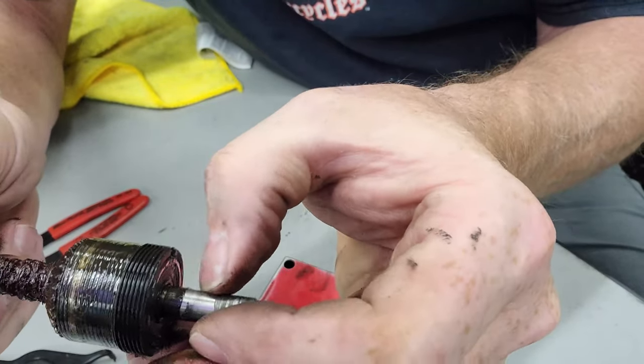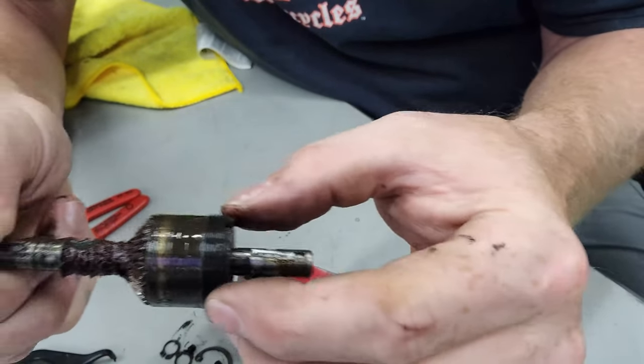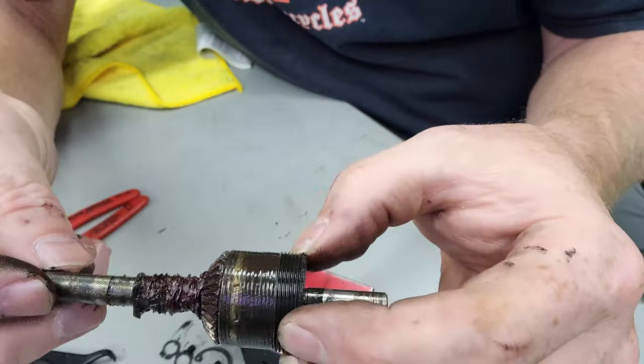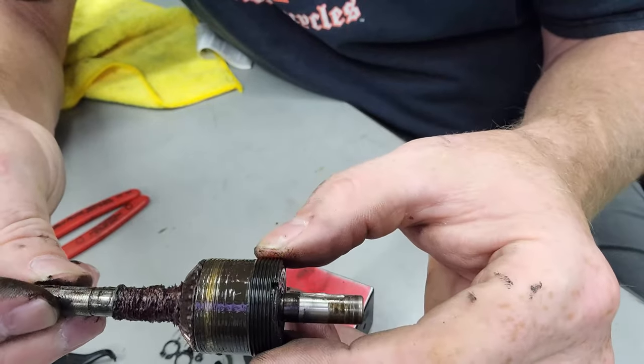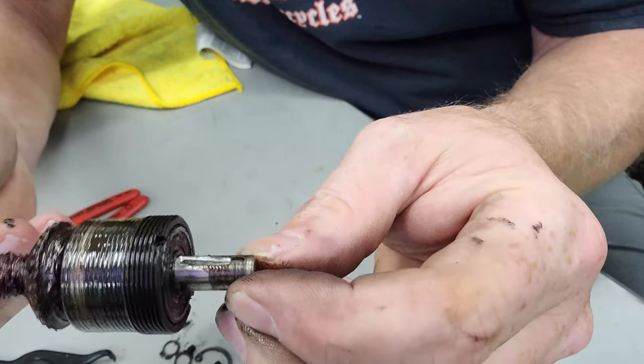There's a little bit of filing that needs to be done over here where this thing got buggered up. We can get the bearing off and then we can clean this guy up really good in the solvent tank, and see what we got, see if this gear can come off, and then we can remanufacture a new shaft.